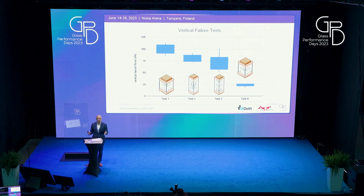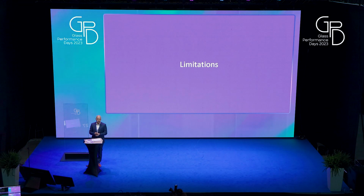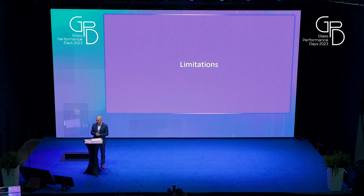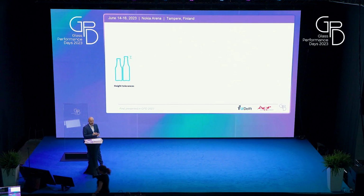So this is for the results that we have reached with these simple tests at the moment. To go further to the limitations, because it's very interesting and there's a lot of potential in this application. The limitations are also quite a lot, because it's quite a new approach to everything. The first thing is the height tolerances.